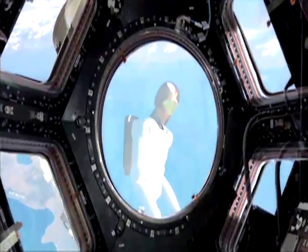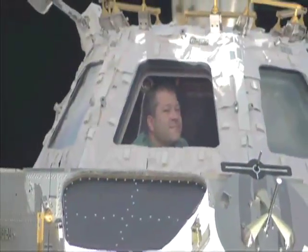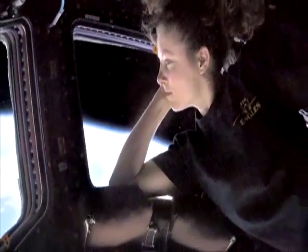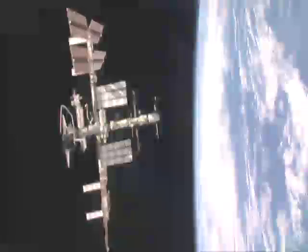And the shape of the STS-130 mission patch is actually the seven-windowed cupola, a special window designed for the International Space Station so astronauts can conduct experiments, control robotics activities, or make observations of Earth. The cupola has become a favorite hangout for astronauts on board the ISS who want a glimpse of home.